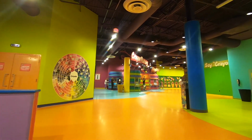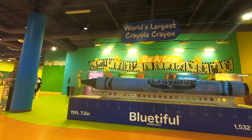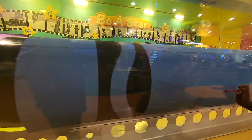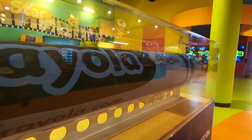I've talked so much about coloring already. Let's check out Bluetiful now. How much coloring can we do with this crayon? I think I can get all my business and personal coloring done with this massive crayon. 1,352 pounds and 15.6 feet long. Wow. I would have loved to see this crayon made during the Crayon Factory show.